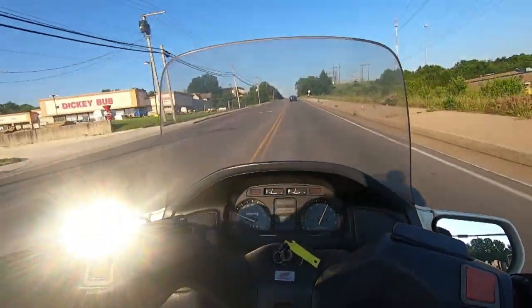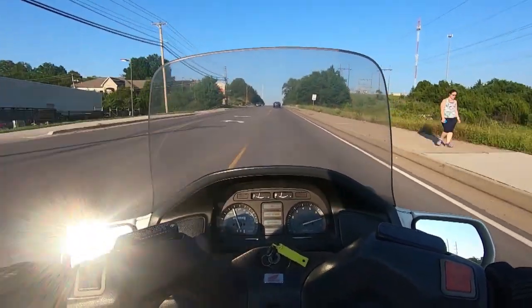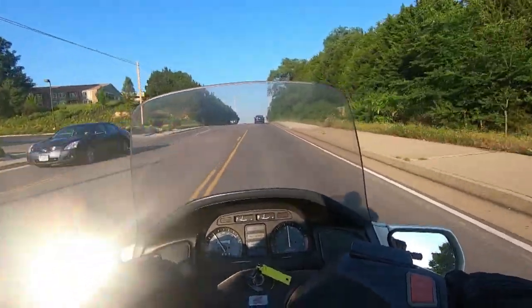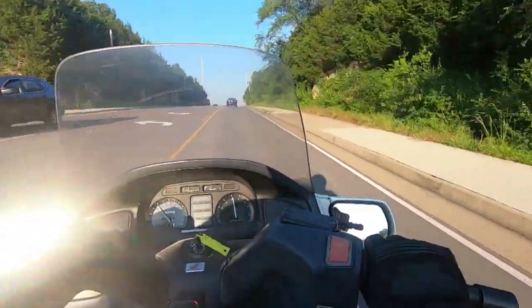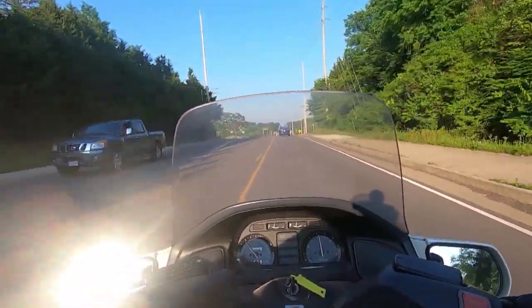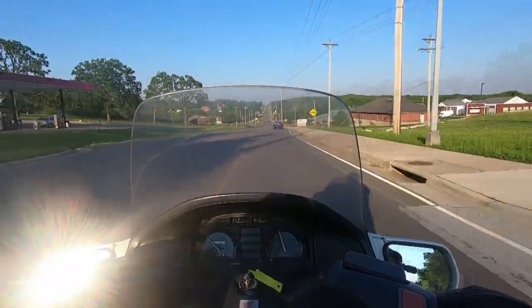All right, 7,000, 55 in second gear at about the red line, so not shabby for an old 1989 bike. This thing was born the year I graduated high school.